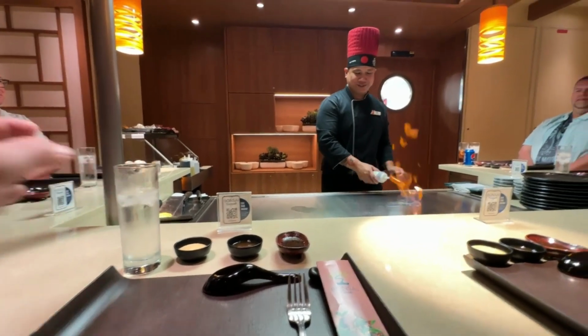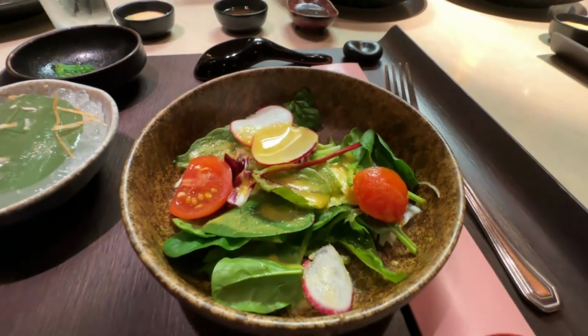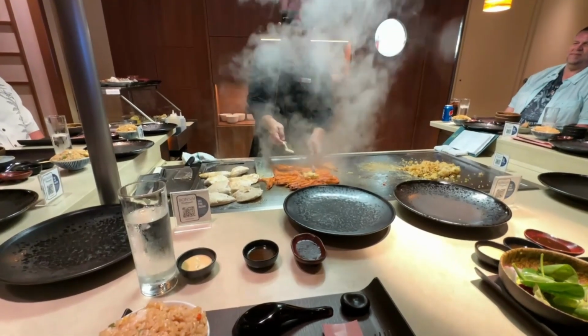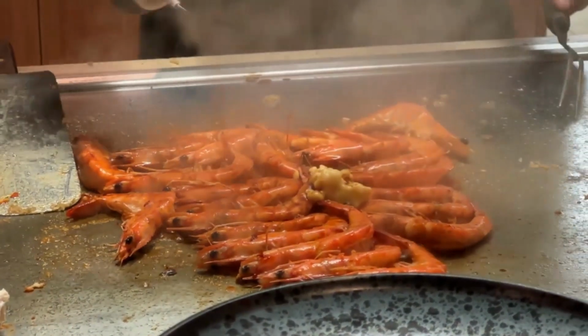Again, I'm going to put the price in here. It's pretty expensive now. It is actually more expensive than the Steakhouse. They have a daytime option, which is $5-6 cheaper, and then they have a nighttime option. So definitely look at the prices, and I'll put them in this video where you can see how much it is for each one of these paid options.